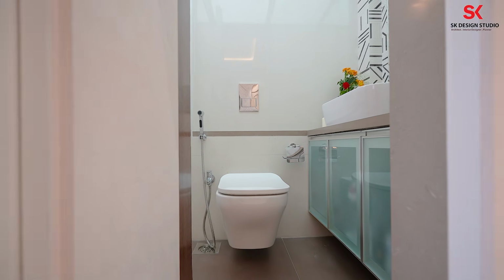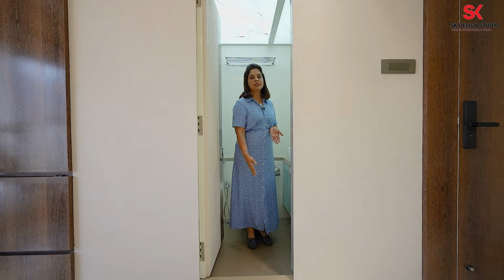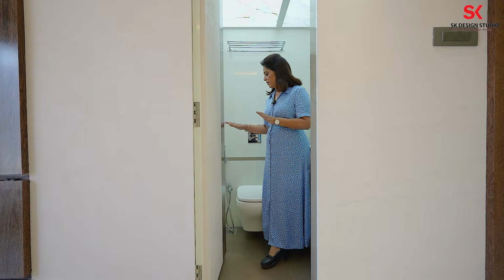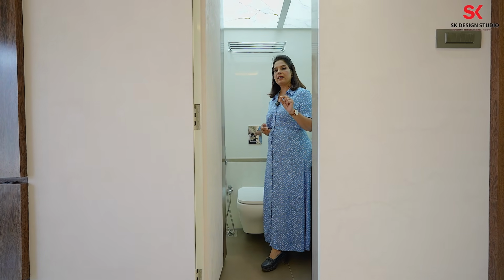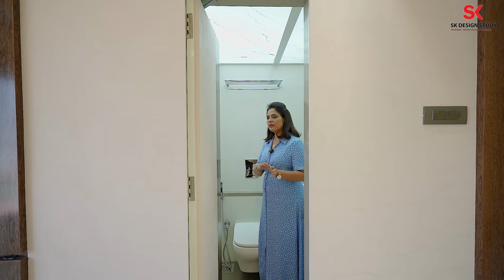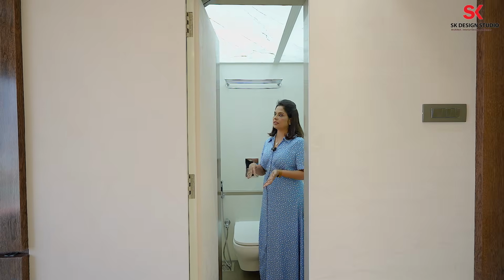Now this space is called dry area because there is no direct water on this side, and the bathing area is called wet area. The wet area is always one tile drop below, so that the water from the shower shouldn't come on this side. So even in this compact toilet, we have tried to give that dry and wet area separately.